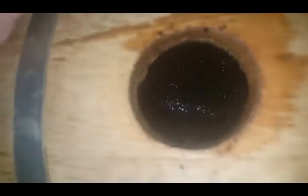Okay, so now I have drained out the barrel. I let it kind of dry out a little bit. Still a little bit of water in there, but there were no leaks, which was good.